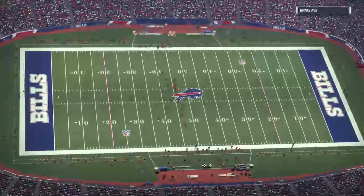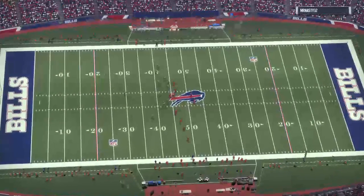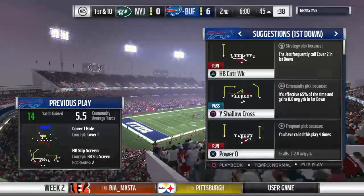With Charles Davis, I'm Brandon Gaudin. Second quarter about to get underway with the Bills in possession. And they're on the move here. They've got it 1st and 10.